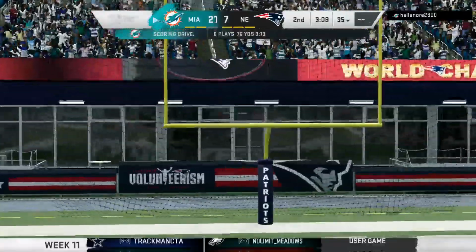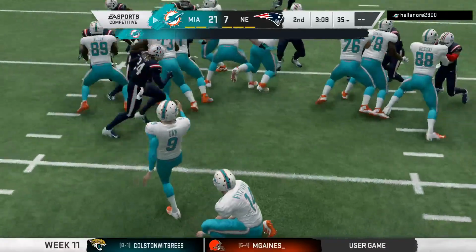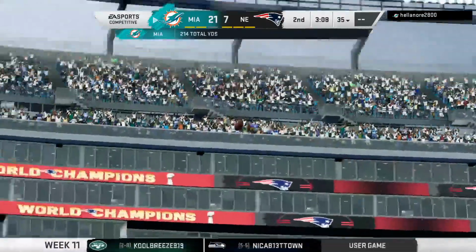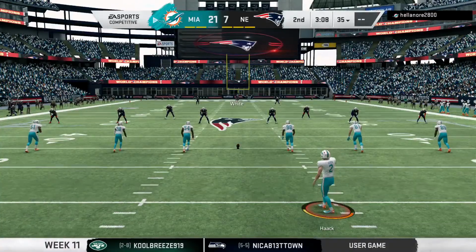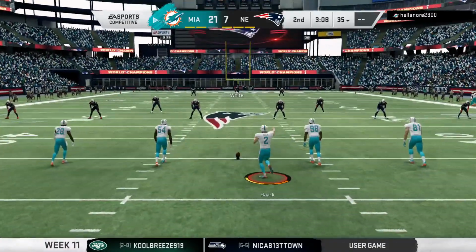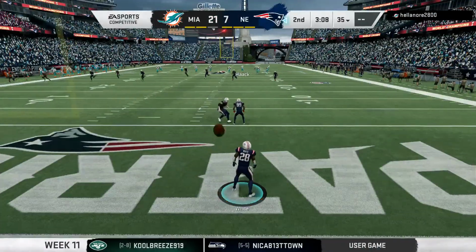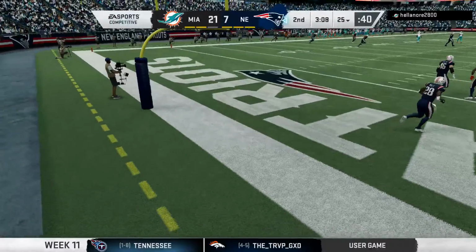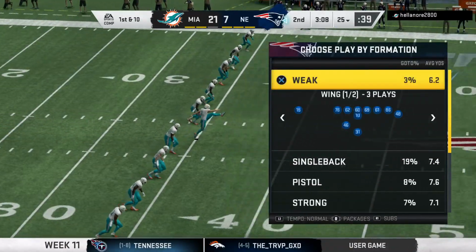Extra point by Gay is up and good. And it's now 21-7. The kickoff unit is out on the field, and they will send this one away. And they will not get a chance to return this one as it's through the end zone for a touchback.